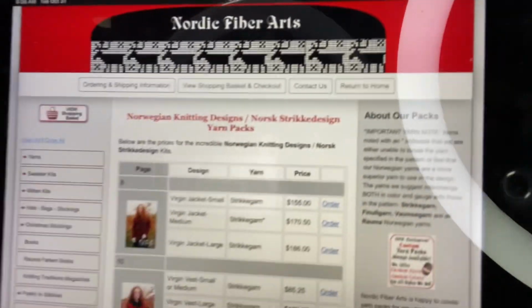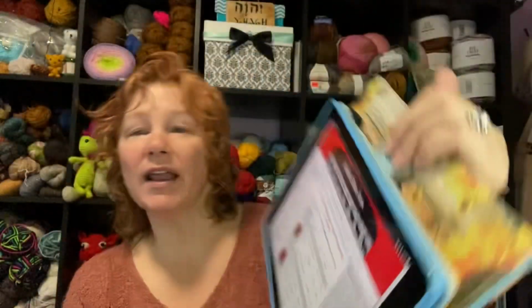What's really, to me, absolutely amazing is I went out to the website right here, and that's the pattern, that top one that I just gave the price quote. In 2005, it ranged from $105 to $126, depending on your size. And now, in 2023, it's $155 to $186. Yes, that's still a lot of money. I'm not saying it's not.